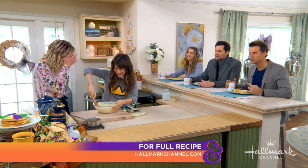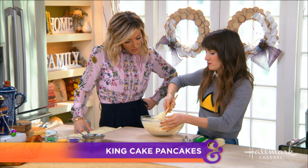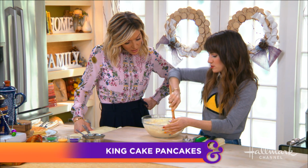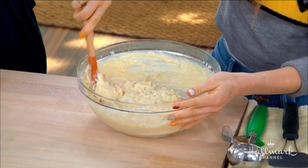So do you want some lumps in there then? You want to get rid of all of the lumps that are actually the flour, but all of the other lumps are totally okay. Just let 'em be. And it's starting to make all the bubbles.